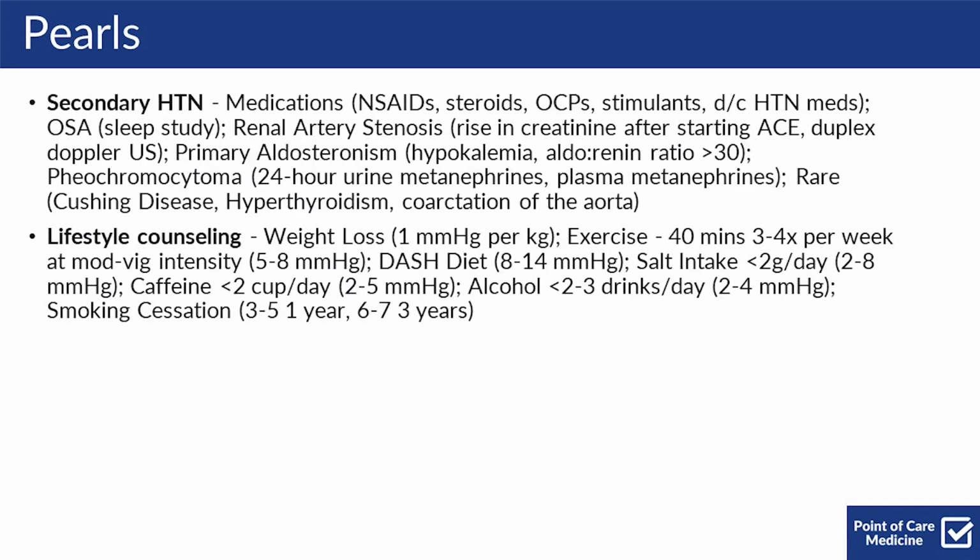For secondary hypertension, the etiology can include many things, including medications like NSAIDs, steroids, OCPs, stimulants. It can also include OSA, renal artery stenosis, primary aldosteronism, a pheochromocytoma, and other rare etiologies like Cushing disease, hyperthyroidism, and coarctation of the aorta. As we mentioned before, you should be counseling patients on lifestyle changes.